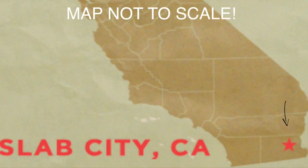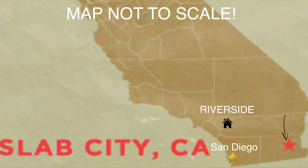Wait, before we go any further, I wanna give you guys just a tiny bit more detail about Salvation Mountain and the town it's in, Slab City. Now this place is super unique, with very unique people. It's about 2.5 hours from Riverside, about 2.5 hours from San Diego, and about 30, 40 minutes from the Salton Sea. It's a place in the middle of nowhere. But it's an interesting place. It's a very interesting place.